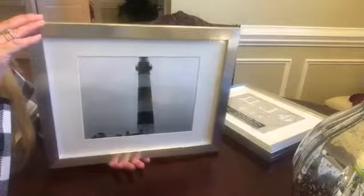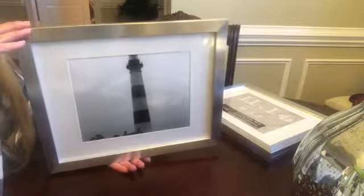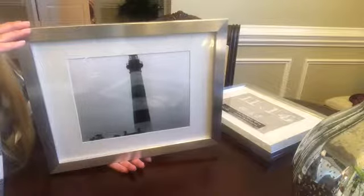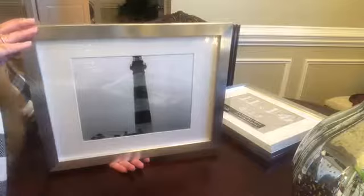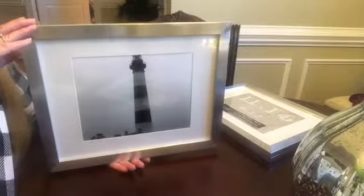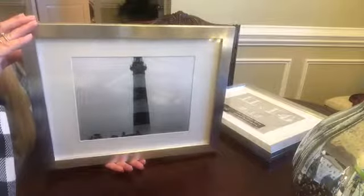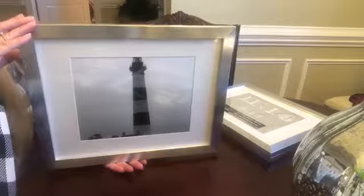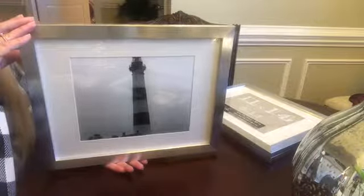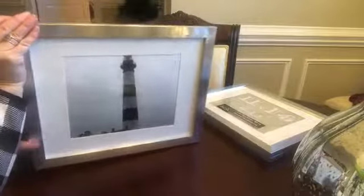So this is a picture from a lighthouse that is located in the Outer Banks, and I cannot remember the name of it. It's on the tip of my tongue, and I'll probably remember as soon as I stop filming this video. But if you ever get the chance, the Outer Banks of North Carolina is a beautiful place to visit, and they have lots of lighthouses, and most of them you can actually go up in, and it's just a lot of fun. And there are a lot of fun things to do in the Outer Banks, and a lot of history there.